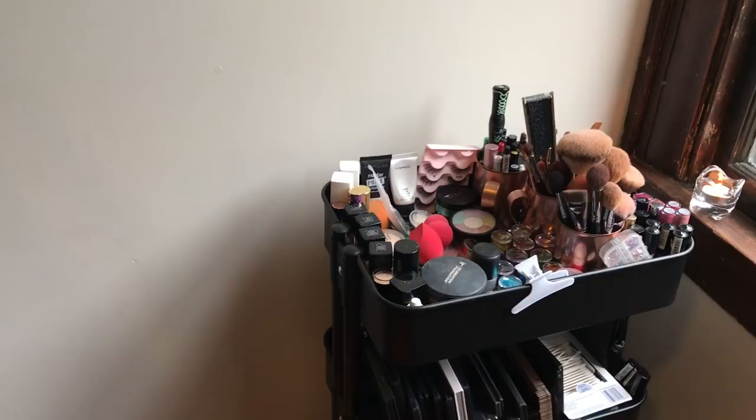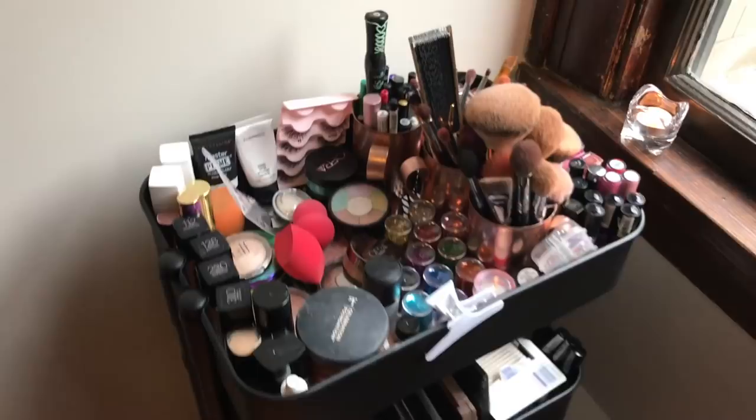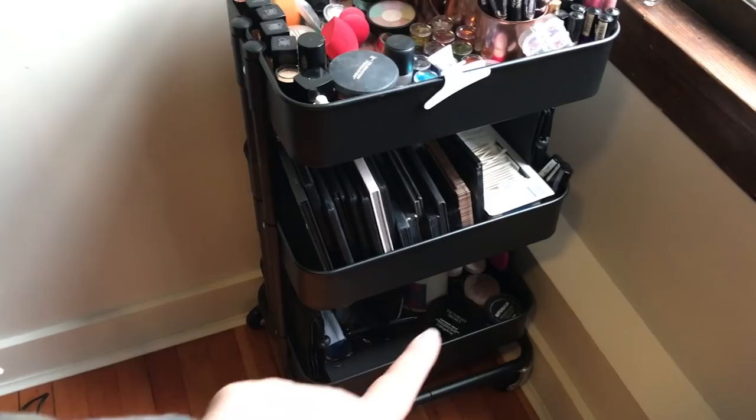Now, I kind of had to downsize my collection a little bit to be able to move out here, but I'd say that I still have enough for right now. Can you ever have enough makeup? I don't think so. But all of my makeup is in here. It goes face and face stuff and brushes and lips, down to eyeshadow palettes, and then down here is like makeup removers and all of my SFX stuff.